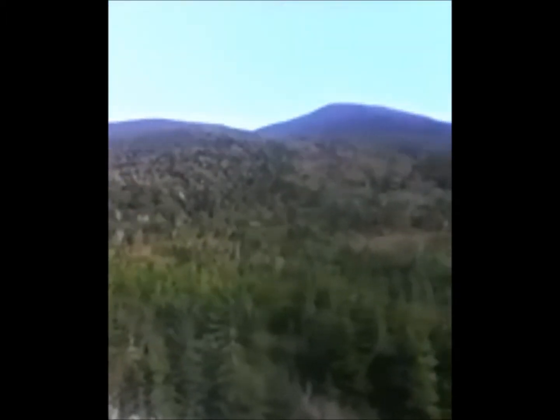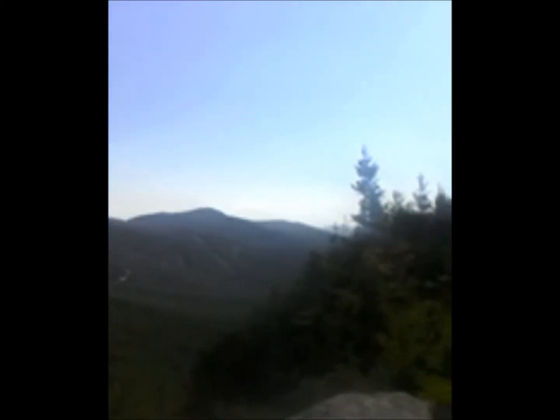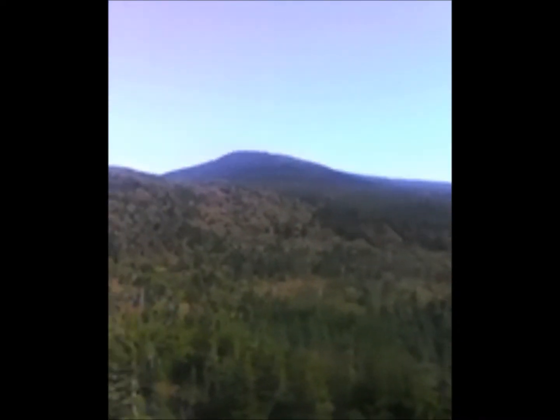This is called Harrington's Views. I earned this one. I've been walking uphill for 6 miles today. Got 3 more miles uphill to the top of Bolton Mountain, and then 3 downhill. That'll be the end of my day. Drinking a lot of water. It's really humid. This is beautiful, though. There's a ski resort back there. I don't know what that one is.